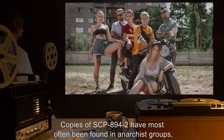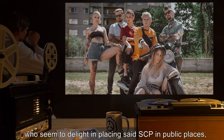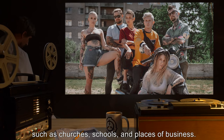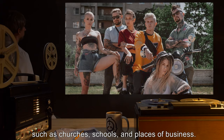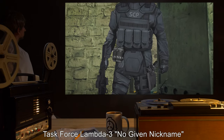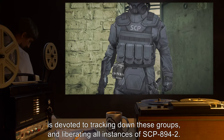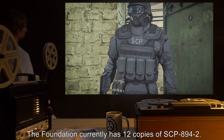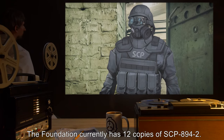Copies of SCP-894-2 have most often been found in anarchist groups, who seem to delight in placing said SCP in public places, such as churches, schools, and places of business. Task Force Lambda 3, no given nickname, is devoted to tracking down these groups and liberating all instances of SCP-894-2. The Foundation currently has 12 copies of SCP-894-2.